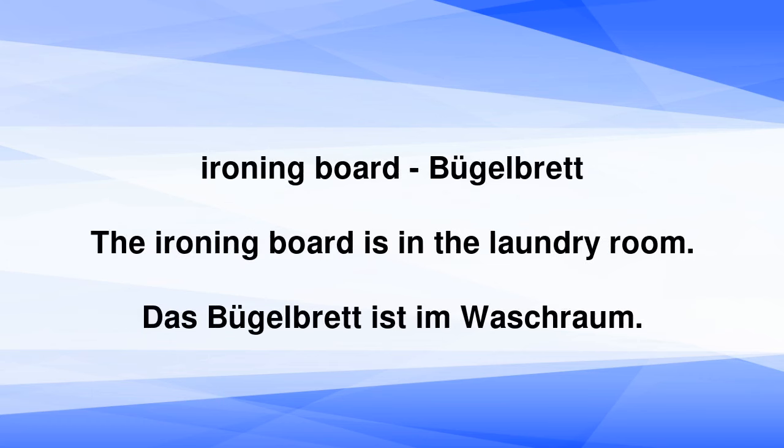Bügelbrett. Ironing board. Das Bügelbrett ist im Waschraum. The ironing board is in the laundry room.